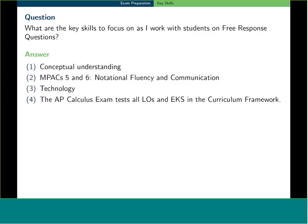I certainly believe that there has been an emphasis on conceptual understanding. If you've been teaching AP Calculus for a while, and if you've been looking at the free response scoring guidelines, you'll notice that there have been some conceptual points over the last, let's say, 4 to 6 years, where students have demonstrated some sort of conceptual understanding on the way to solving a problem. My belief is that that will continue. It's not a large number of points, but I still believe that there is a focus on conceptual understanding.